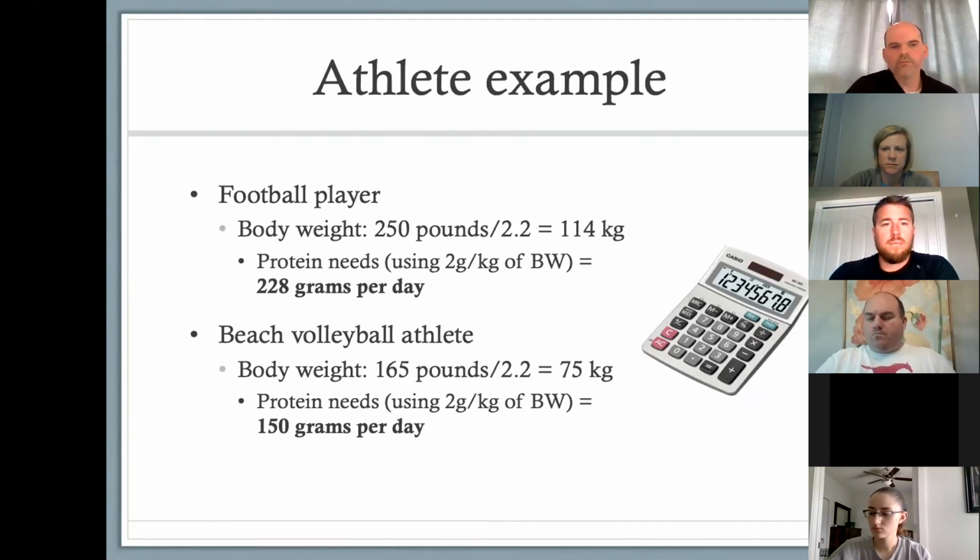Just another example: say we have a smaller person at 165 pounds. Converting that into kilograms, we're looking at about 150 grams of protein per day. In general, the range for endurance to strength training athletes is about 1.7 grams per kilogram. That's a little bit higher, but not necessarily a huge jump, unless they're already under-consuming protein. Then it could be harder to consume enough in the day.